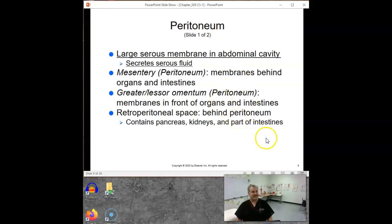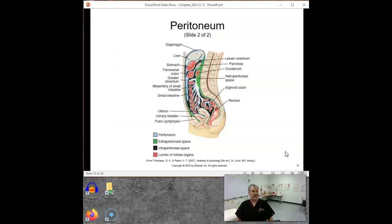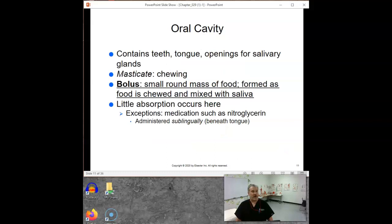I don't know if I want to get into peritoneum now because it's not exactly the digestive system. The fact is you have large membranes in your abdominal cavity to help coat everything and cover everything and keep it from rubbing against everything else. That's all. We're not going to get into it right now. Okay. Here's a side view of your tummy, although it's not very important to us. We're moving on.